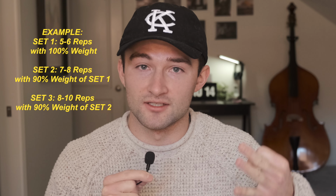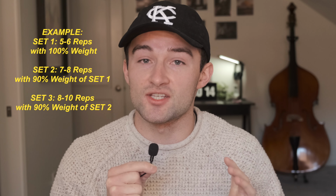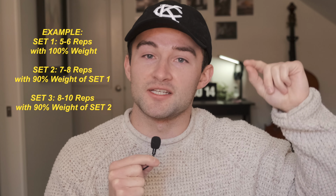Reverse pyramid training. Essentially, this helps me train intensely every set while still getting close to failure. To use this training style, you do about 1 or 2 warm-up sets until you get to your working set weight. That's your heaviest set first, whatever rep range you're going to do. Most commonly for me, with my compound lifts first, it's about 5 to 6 reps. Then for the 3 sets for that exercise, you drop the weight 10% each set, but go for about 1 or 2 more reps in the next set.